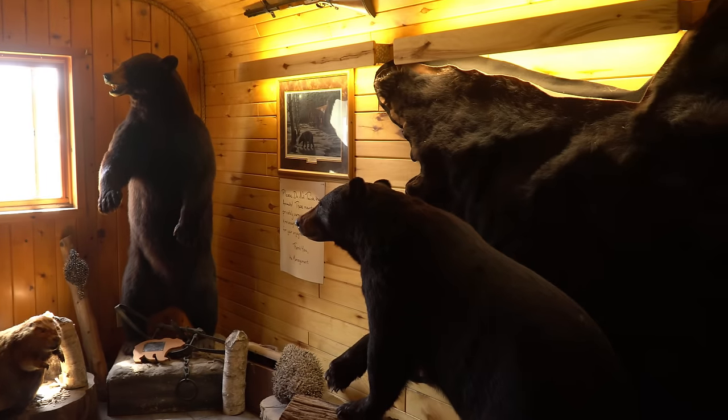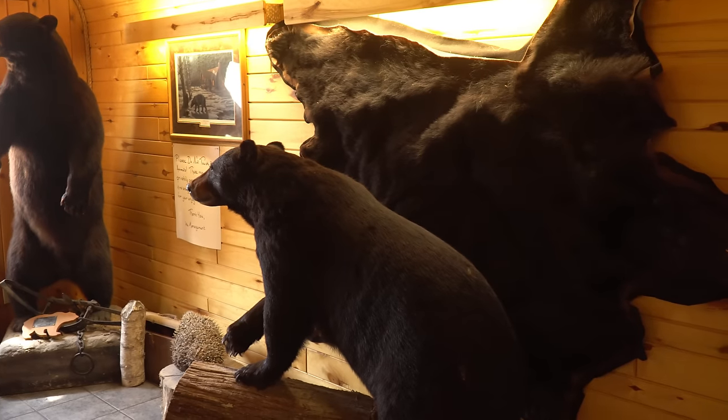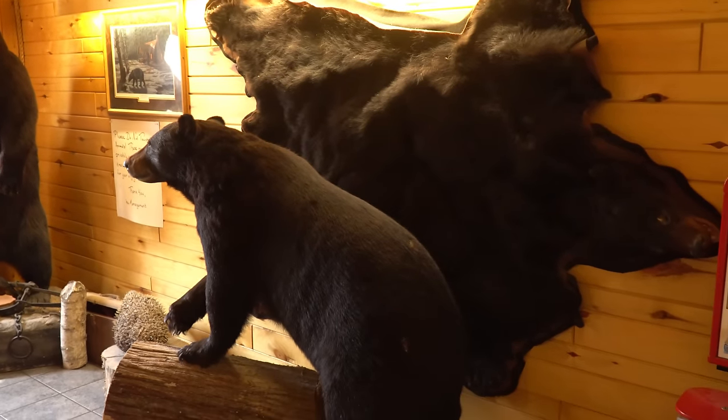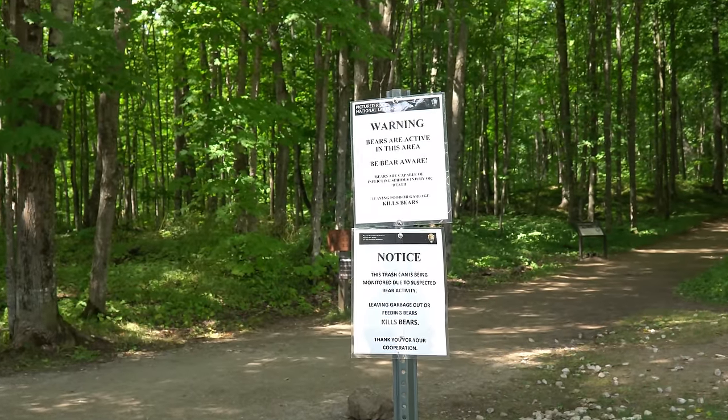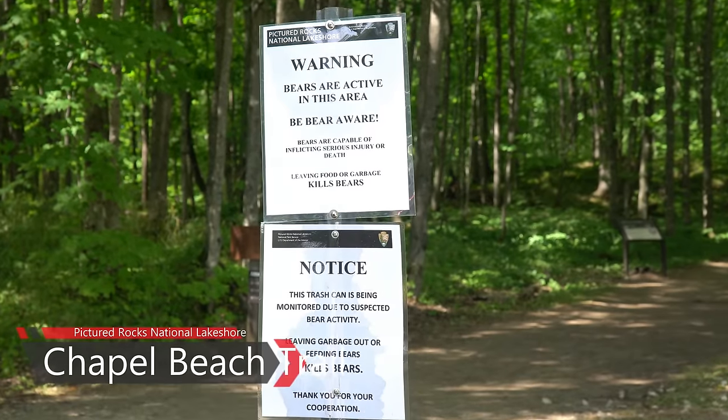Within the National Lakeshore, roads come close to the Lake Superior shoreline only near Miner's Castle, 12 Mile Beach, and the Grand Sable Dunes. Other areas require a boat or a healthy hike, as we're going to do today from the trailhead at the end of the Dirt Chapel Road.